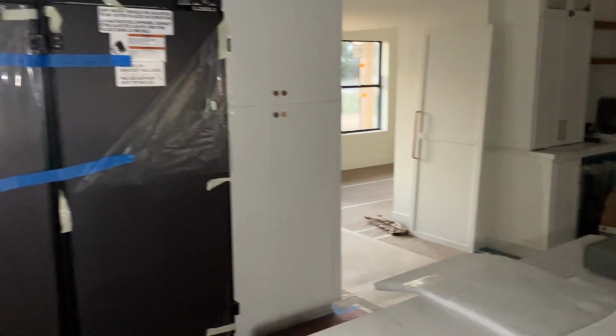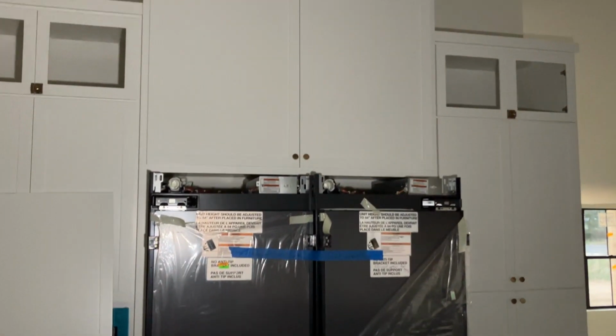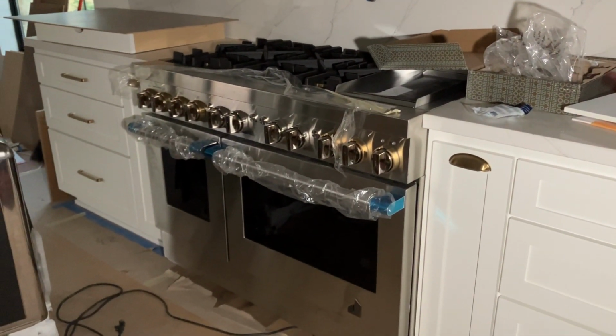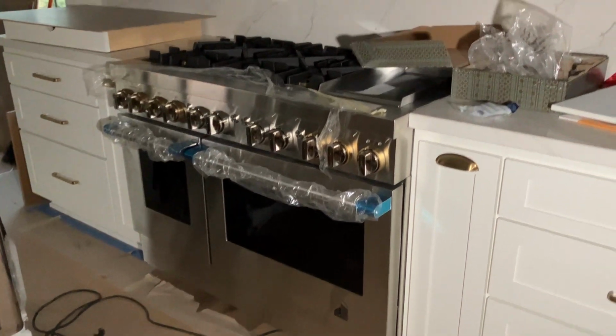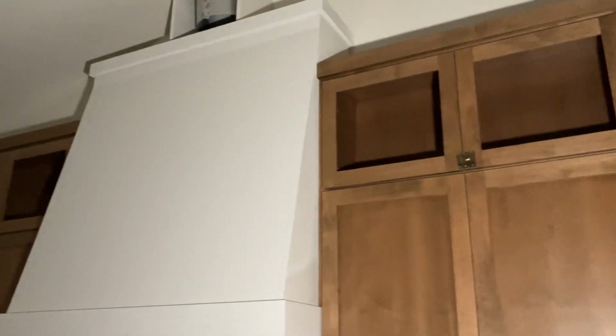You look this way, these are the two big freezer and refrigerator going in. These are all built in, with nice tall cabinets. And if you turn around here, you can see the range that's going in, a beautiful range that's going to be awesome for cooking. They got a pot filler, which you can see by the little pipe sticking out, and then there's your hood going all the way up. The cabinet glass still needs to go in, so you can check that out.